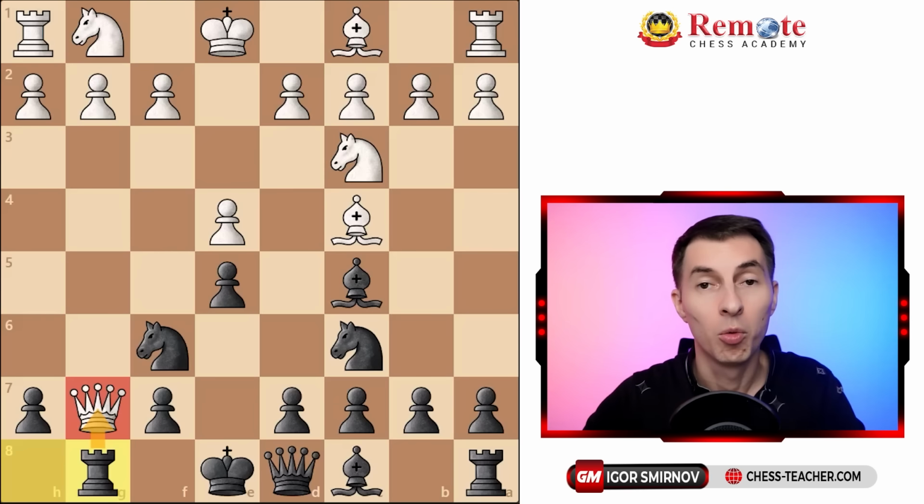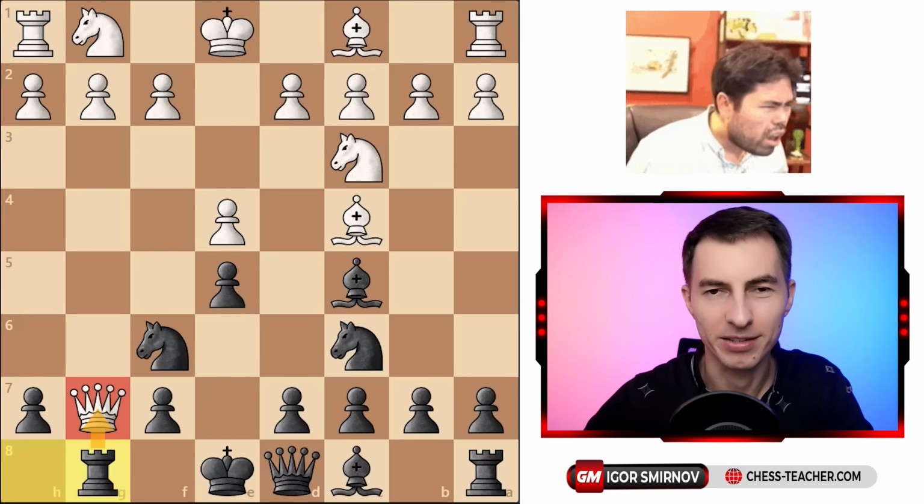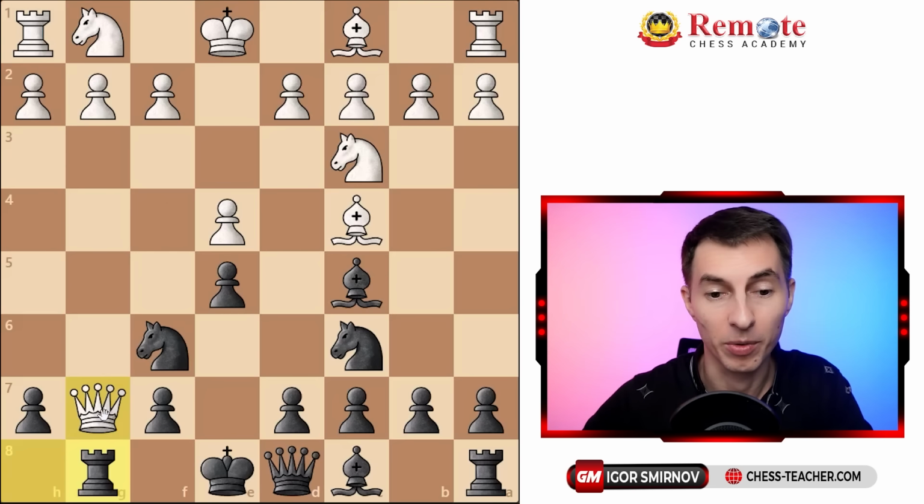But here's the problem. Once you played the move rook to g8, then you start noticing that, hey, wait a second, there's actually one major issue with this move, right? Because the queen doesn't have to go back. It actually can capture this pawn f7, and it's not just a pawn, that is basically a scholar's checkmate.